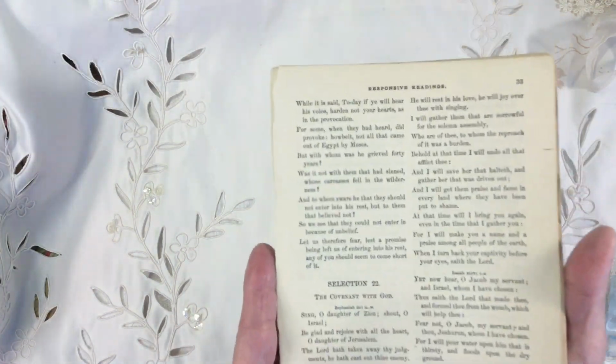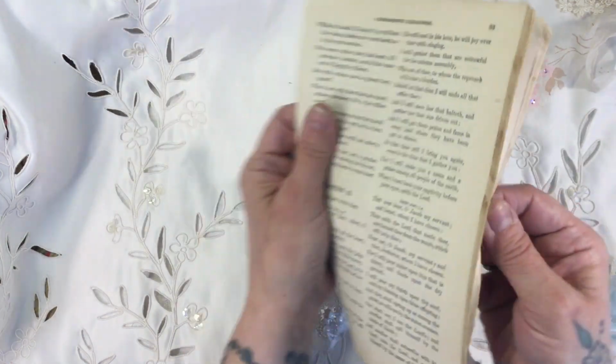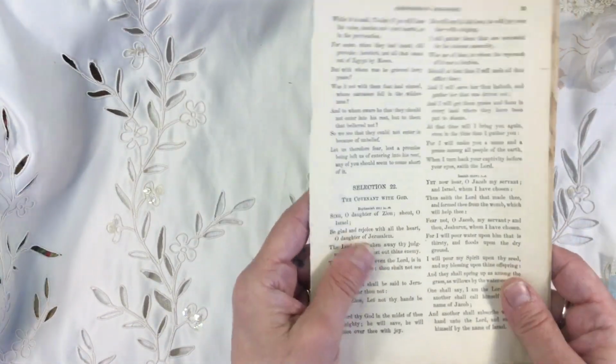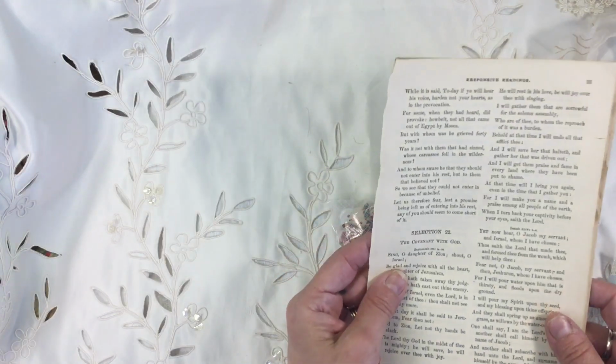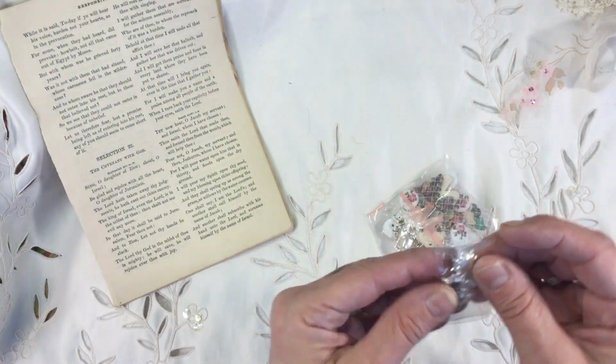And then I also got some readings, and I think this is from some sort of church book. It's vintage, so I've got some pages there. I don't know if I'm going to use them in this project or not, because this was a little bit of an extra thing that Kim thought that I would like to use, and I definitely would in collages and things. But we have that, and then we've got some blingy goodies.